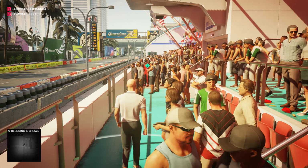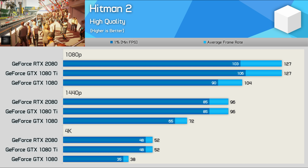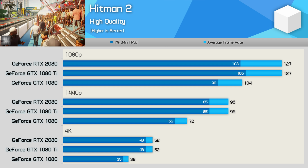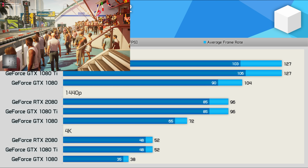Finally, we have the Hitman 2 results, and like what we saw in Assassin's Creed Odyssey and Resident Evil 3 for example, there's no difference in performance between the RTX 2080 and GTX 1080 Ti in this title, and as a result the 2080 was just 33% faster than the 1080 at 1440p and 37% faster at 4K.